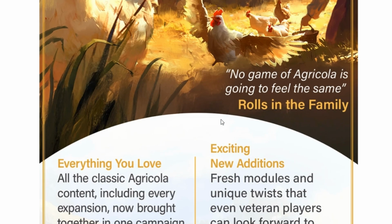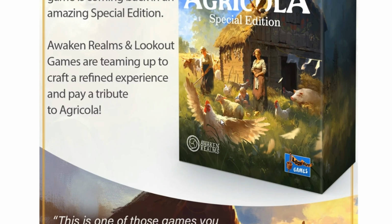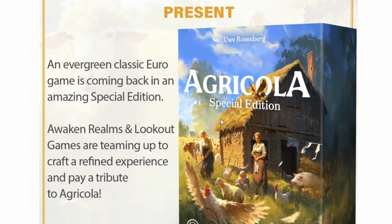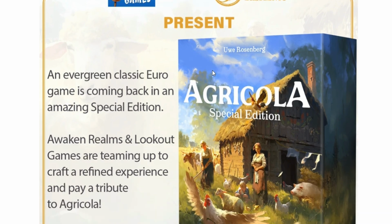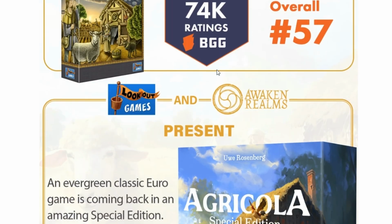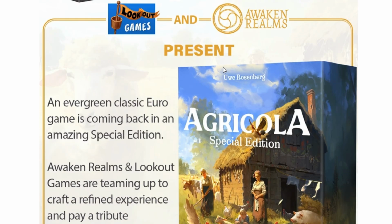I know this is probably going to be quite an expensive deal, but from what I've gathered, the price tag for Awakened Realms, including everything and then some, is quite reasonable. And this probably is going to be a better and well-received version of Agricola compared to Agricola 15, where that box didn't really fit everything that you'd wanted to. It didn't come with everything as well.